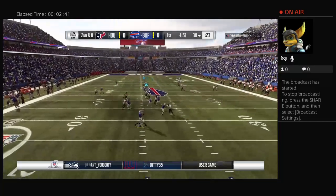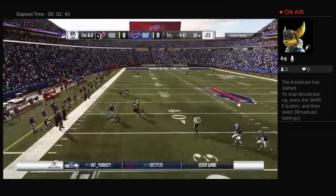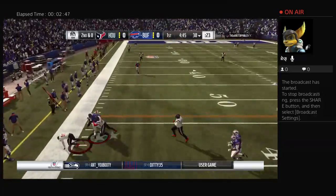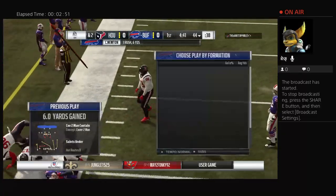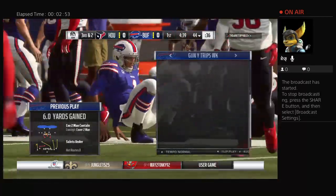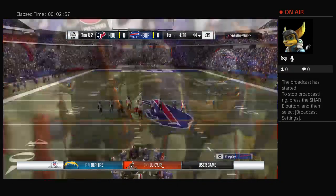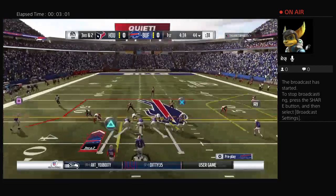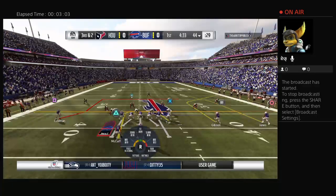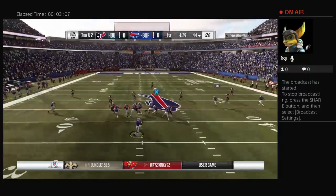On second down, here's Newton. Steps away to his left. They find some open field here. And he'll get up near the 45. They'll spot it at the 44. 6 yards there off the scramble, but it'll still leave him with a third down. You know, I don't think this is the last time we'll see that in this game. This guy has mobility, and they want to use his legs in the game plan. So there will be designed runs as well as his scrambles.